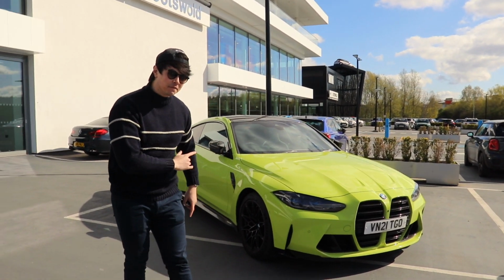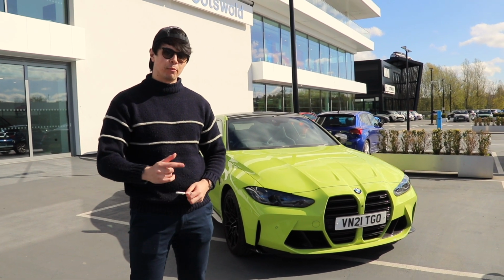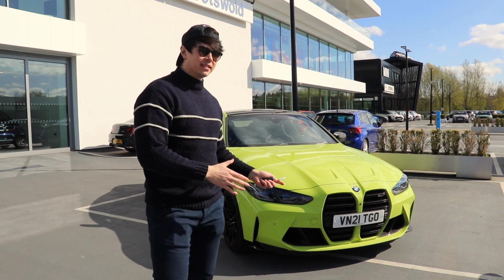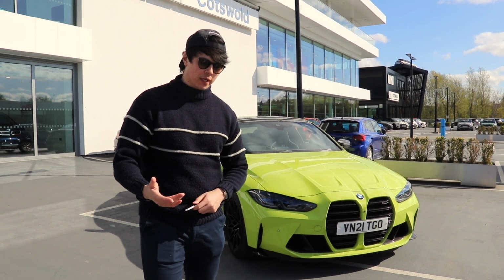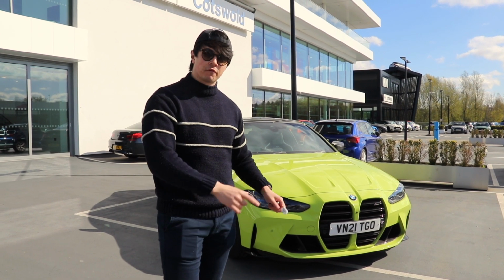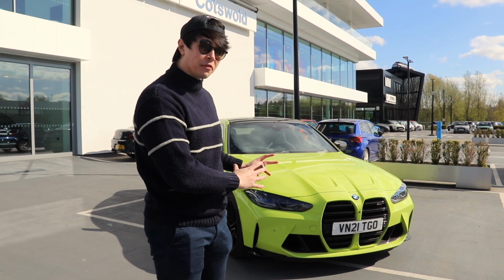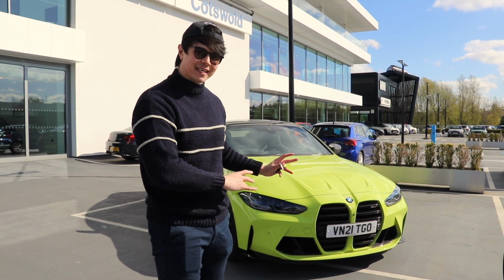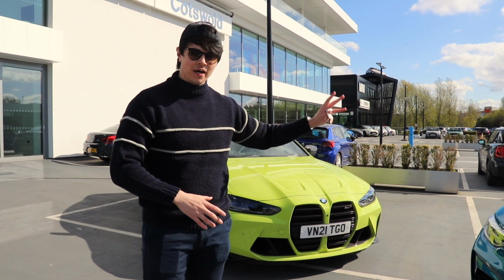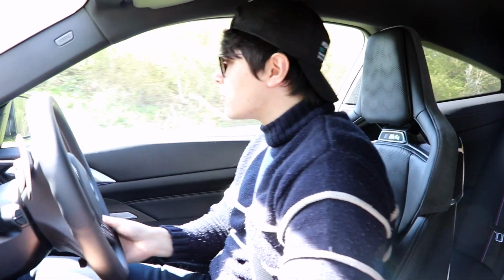Obviously, this is the S58 engine, the M division version of the B58 engine that was in my M140i. So I'm very interested to see how this compares to my M140. It's almost the same engine, S58 and B58, and we've got the ZF gearbox as well, which is also in my M140. So I'm very interested to see how this reacts and how I find this versus an S55 F87 M2.